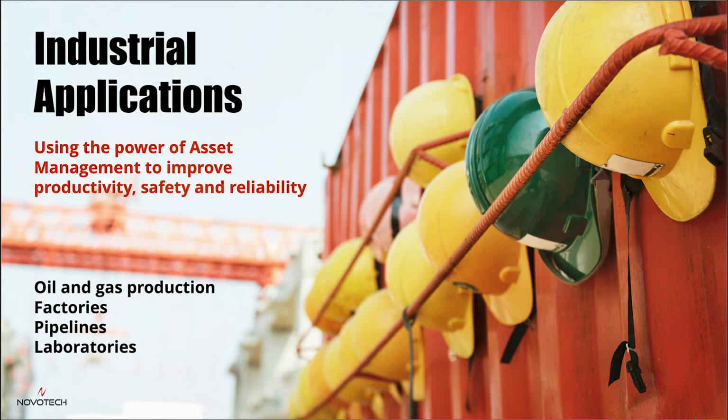There are hundreds of different types of industrial applications, but here are 4 that offer easy-to-understand benefits. Keeping oil and gas production up and running is very big business and something that's vital to the world's economy. IoT helps to keep track of all aspects of the production cycle. Factories are becoming very high-tech with the introduction of automation. Asset management solutions help to further that by keeping machines running and alerting to any issues before they cause downtime.